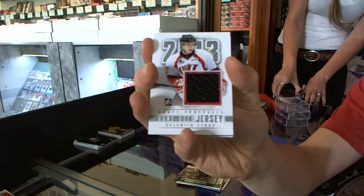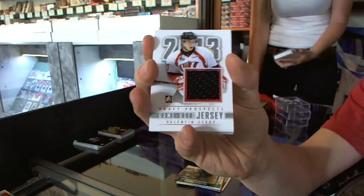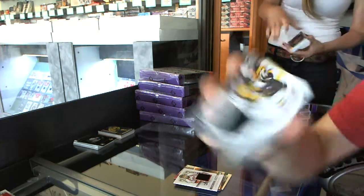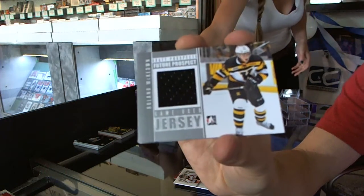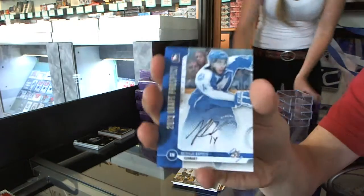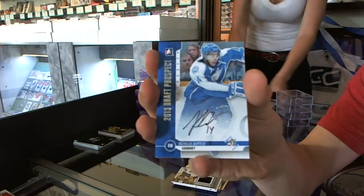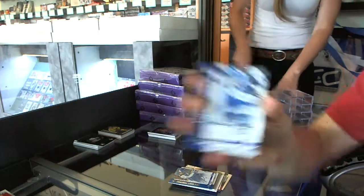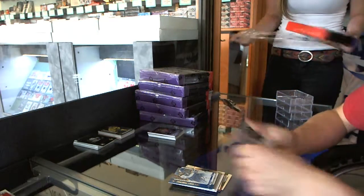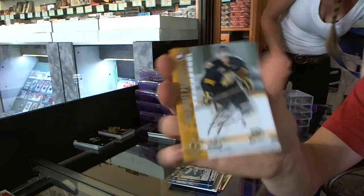Skip the regular base, Sean. Okay, I'll save some time. Valentin Zykov. We've got a future prospect game-used jersey silver, Roland McKeown. Autographs: Nick Baptiste, Rasmus Ristolainen, and Ryan Pulock.